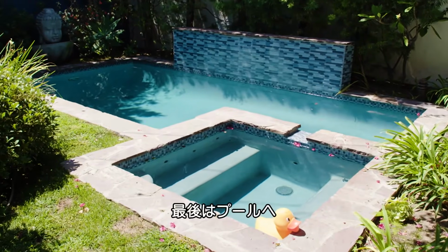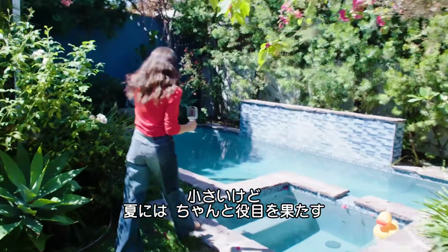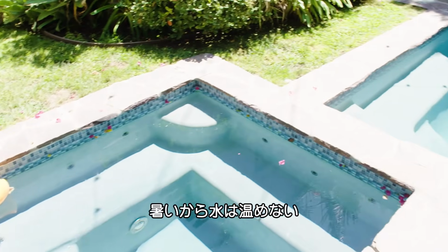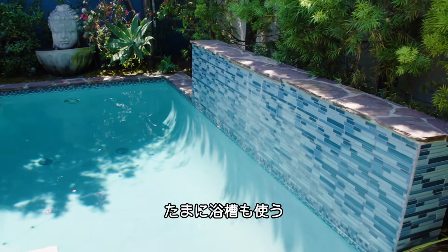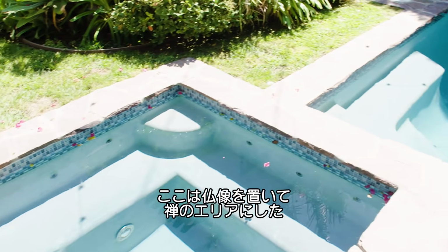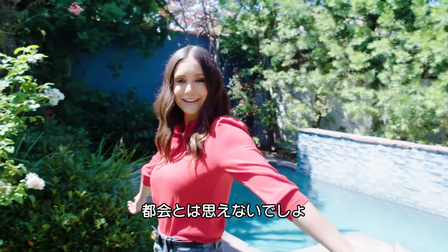And then finally, we have the pool area. It's a small, modest pool, but it does exactly what it needs to do. In the summers, I actually don't heat it on purpose because it gets so hot. I sometimes run into the sauna and then use the pool as a cryo to cool off. Occasionally, we'll put the hot tub on, but honestly, it's just this like great little zen zone with the Buddha in the corner, and it feels like you're not in the city.